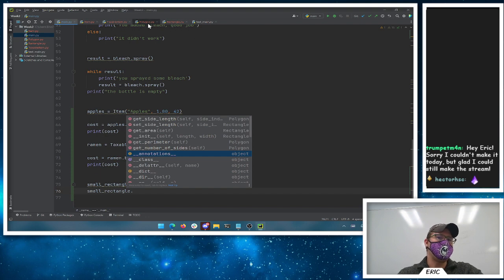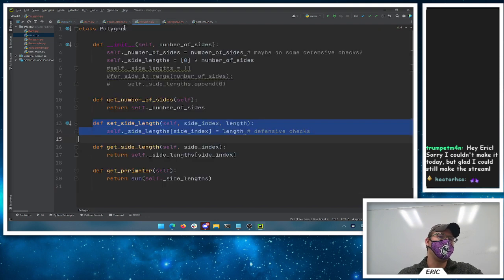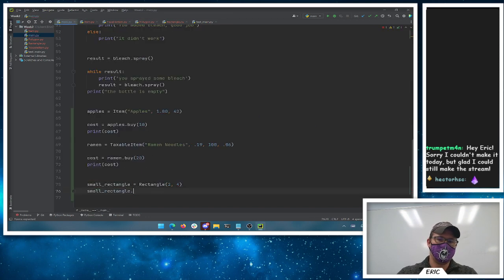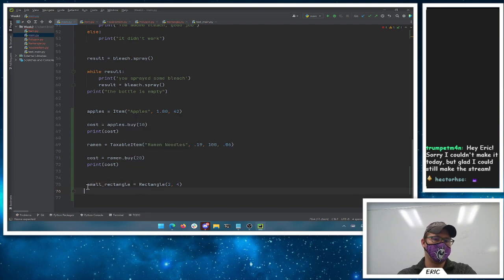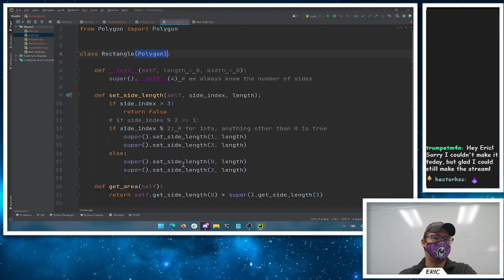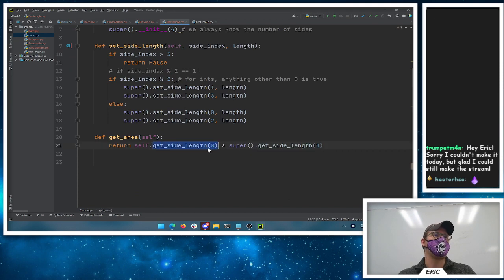It's implicit. So with polygon, I don't need to say I inherit from object. I don't put parentheses object. We don't need to do that because it just happens automatically, which is pretty cool. So all the methods, you can see which class implements them here in our little type ahead suggestions. It's pretty cool. Okay, so self dot is fine because I do have a method get side length.